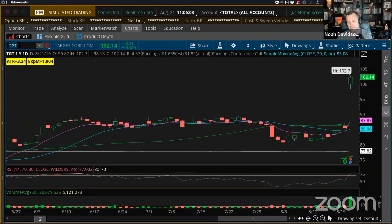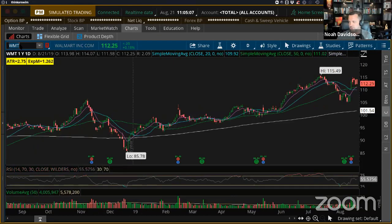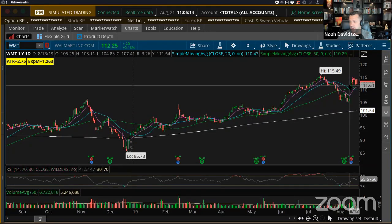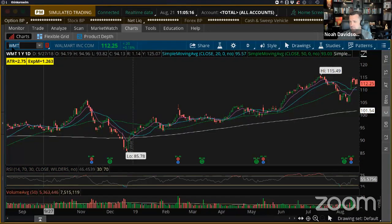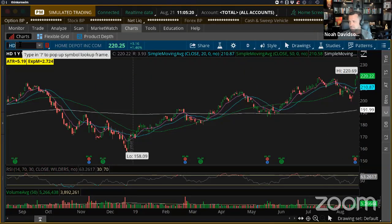And when I see Target, I always think to go double check some of the competitors like Walmart, and Walmart's still showing some signs of selling out there near resistance. They had a good response to their earnings, popped up, and it's kind of stagnated out there at their resistance point. We talked about Home Depot yesterday. They popped and they're out there testing their head. They're poking their head up above resistance, and you might see a run out of that.